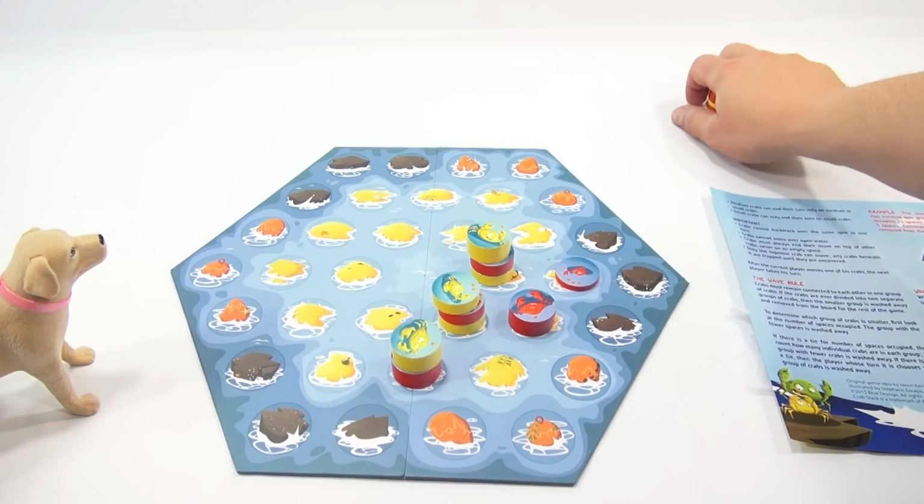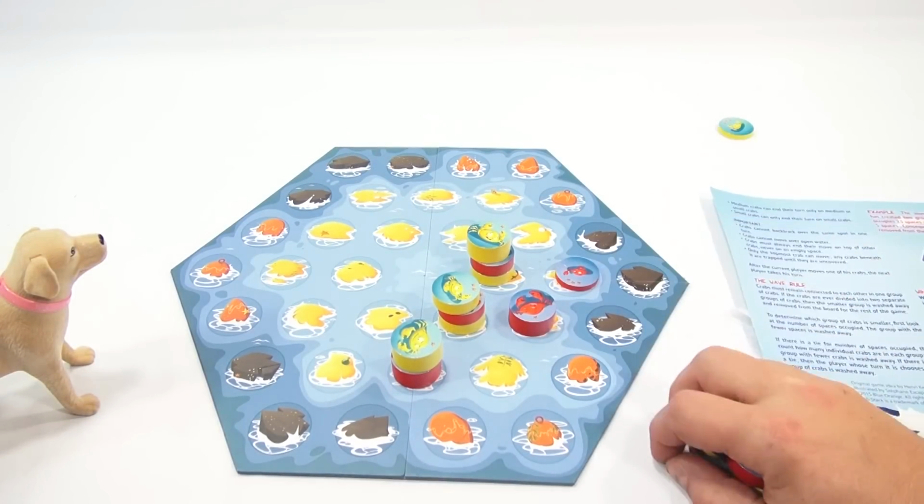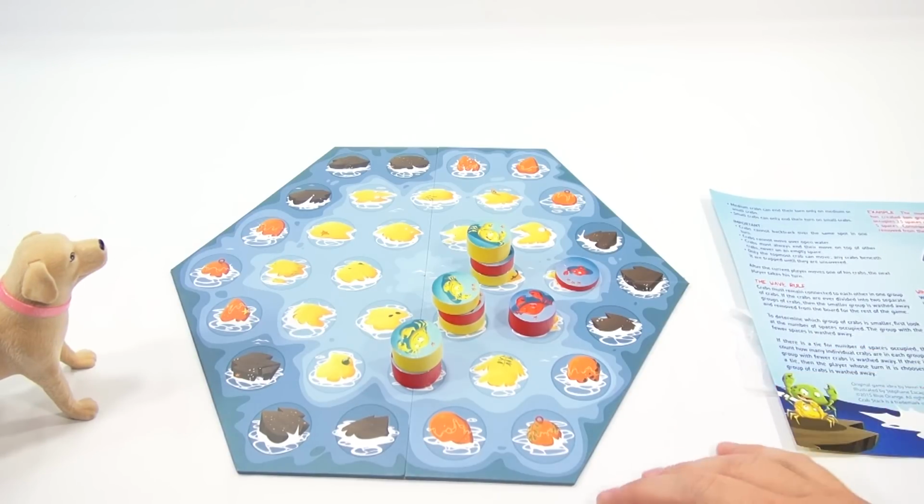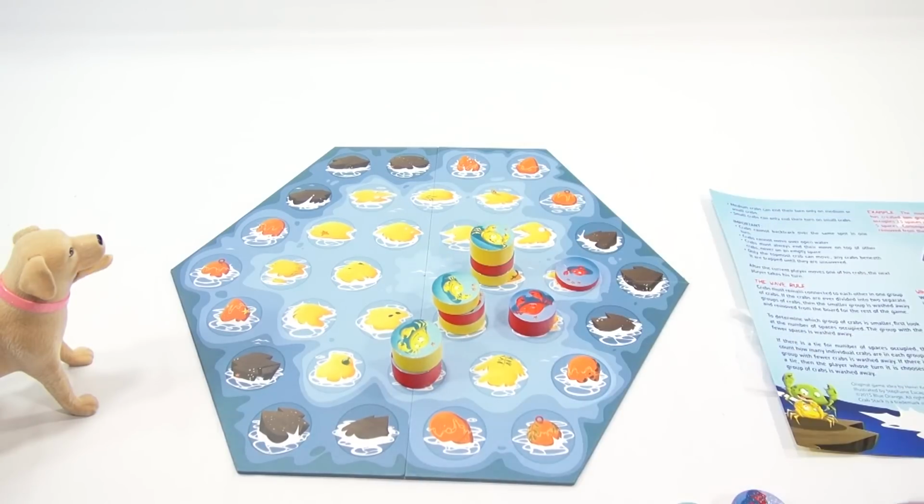Oh boy. And now, LPS Dave is winning. I think LPS Dave is just about won. Nope, not yet. Go for it. Did you do that on purpose? Yes. That's part of the strategy of the game. Strategy.